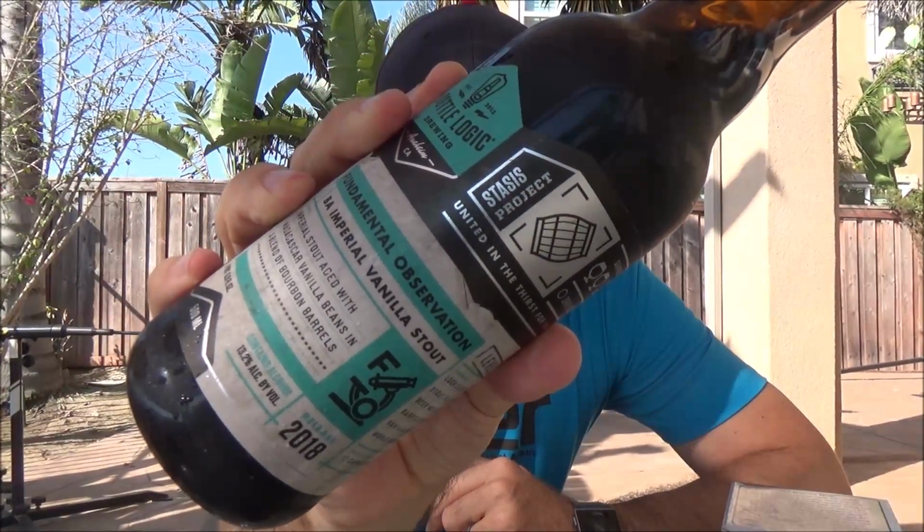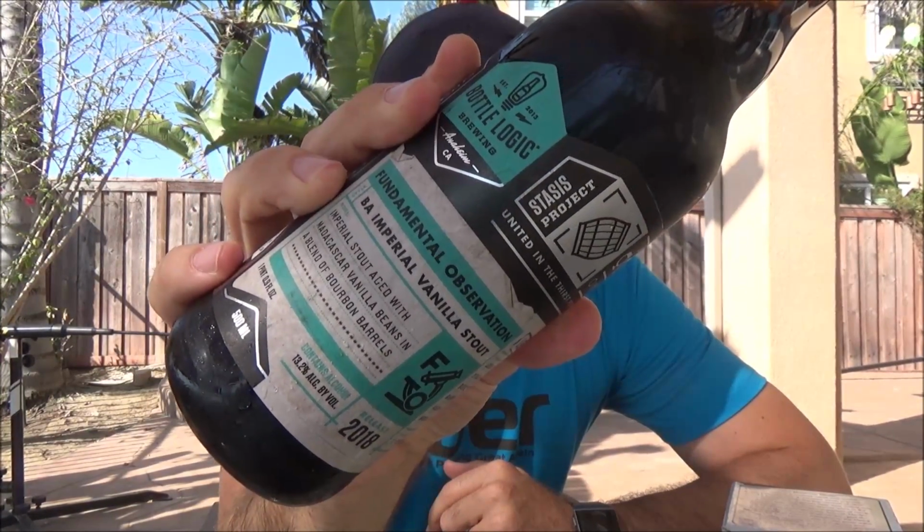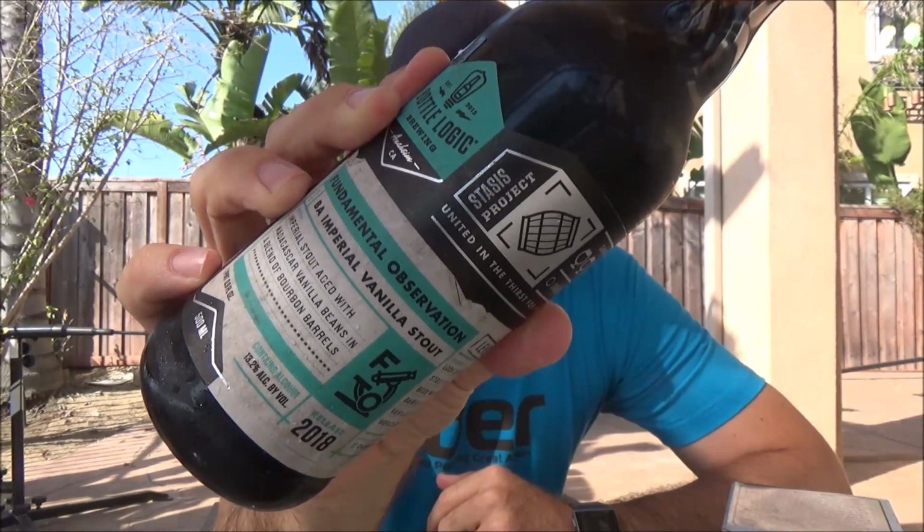but picked up a hopefully special beer the other day and figured we would do a review. This is the 2018 vintage Fundamental Observation, Bottle Logic Brewing, Anaheim, California. 2018 vintage is 13.2% alcohol by volume. Per the label, it is their Imperial Stout aged with Madagascar vanilla beans and a blend of bourbon barrels.